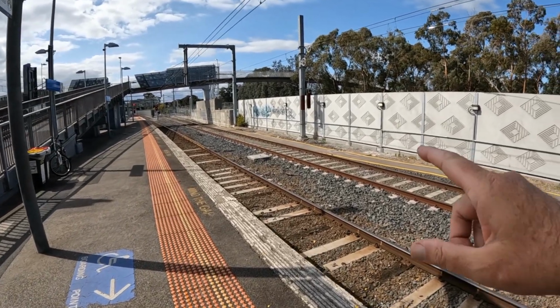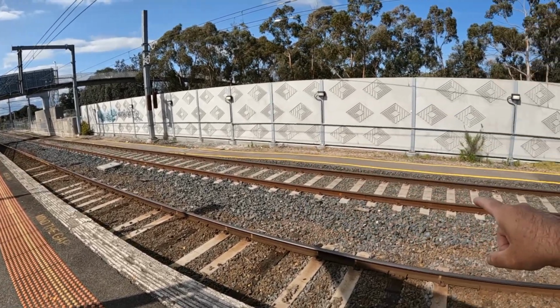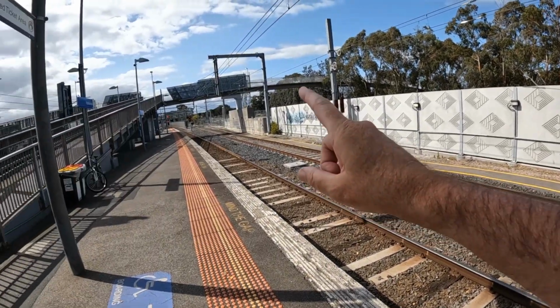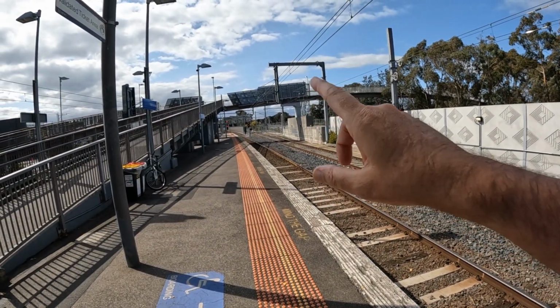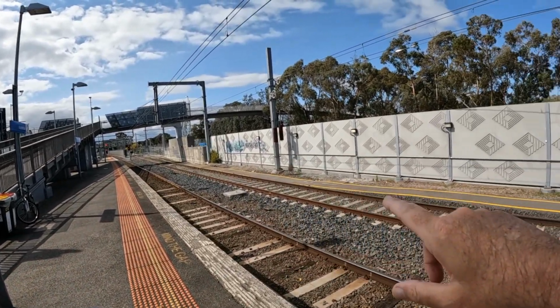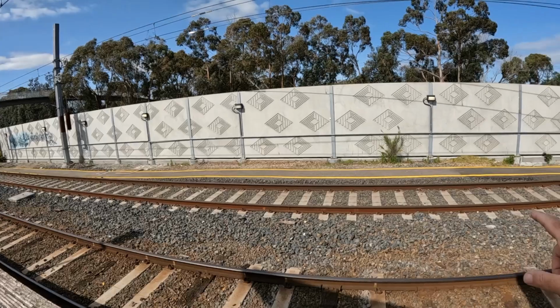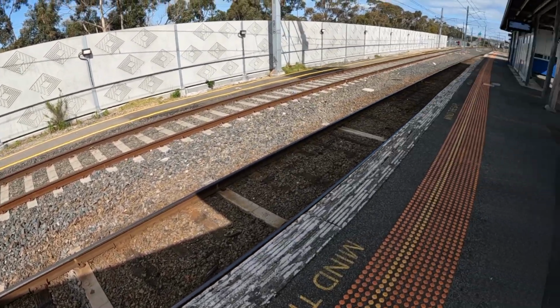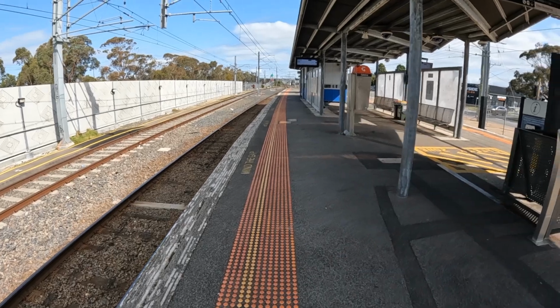Now if you're wondering what that other track is, that's the track that goes to the maintenance yard, which goes up there. We're going to have a bit of a look at that towards the end of this video. So that's what that track is for. And obviously this track here is the line that goes to Frankston, all the way down there.